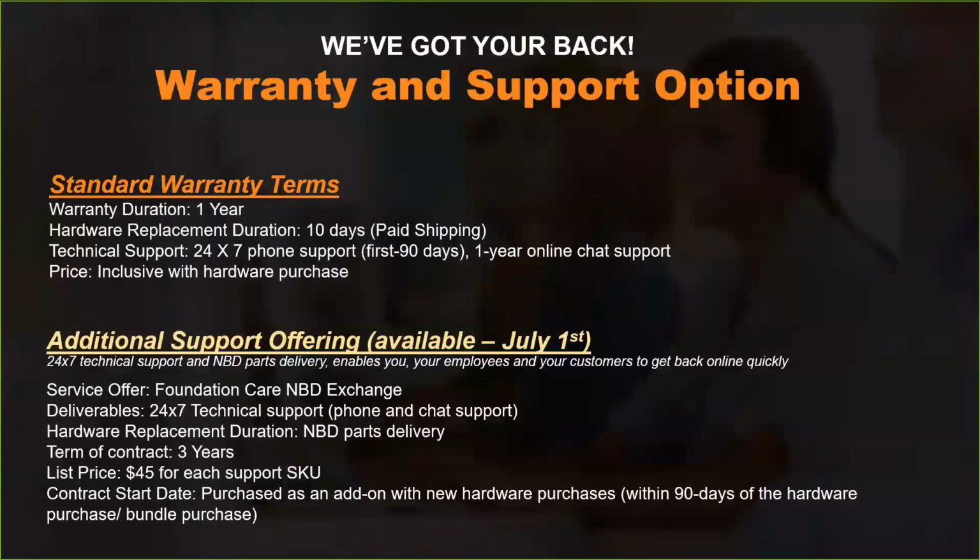But if that's not good enough, if you need to have that, there's a warranty uplift. We do offer that in a 3-year. It comes with 24/7 tech support, and then takes that replacement from a 10-day to a next business day exchange. So I know a lot of our competitors in SMB usually don't offer that added level of support. We are offering it, so you don't need to buy it, but it's there for you if you need it.